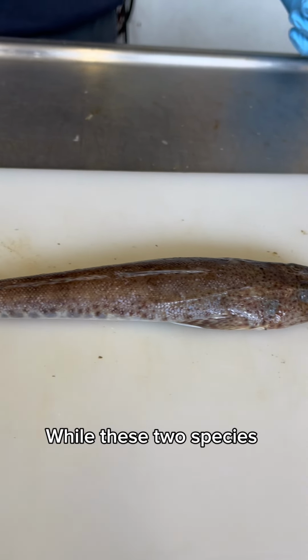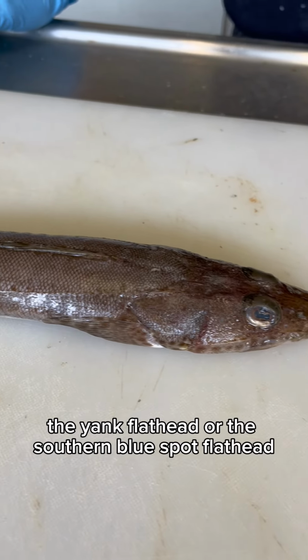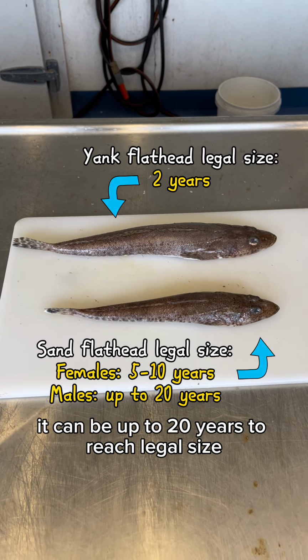While these two species look almost identical to each other, the yank flathead or the southern blue spot flathead has a significant advantage over the sand flathead, and that's its growth rate. So a yank flathead can make it to the legal size within 2 years of being born, whereas the sand flathead, for females, it could be 5 to 10 years before they reach the legal size, or for males, it can be up to 20 years to reach legal size.